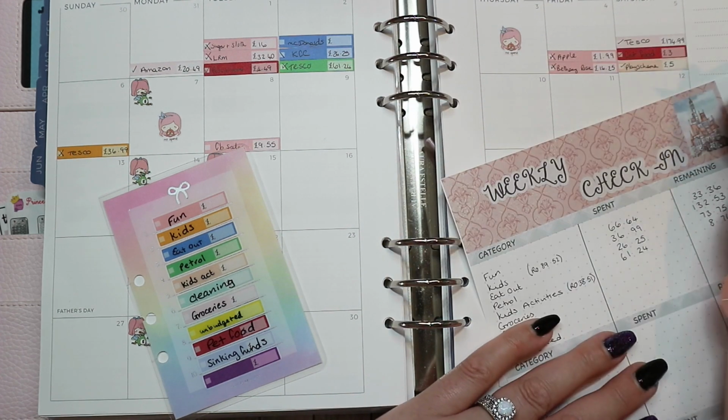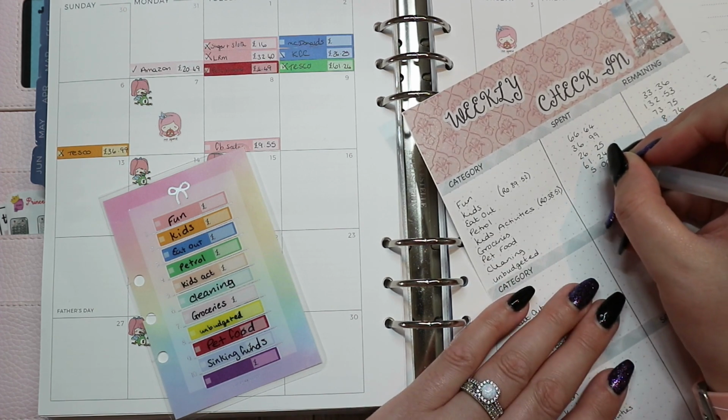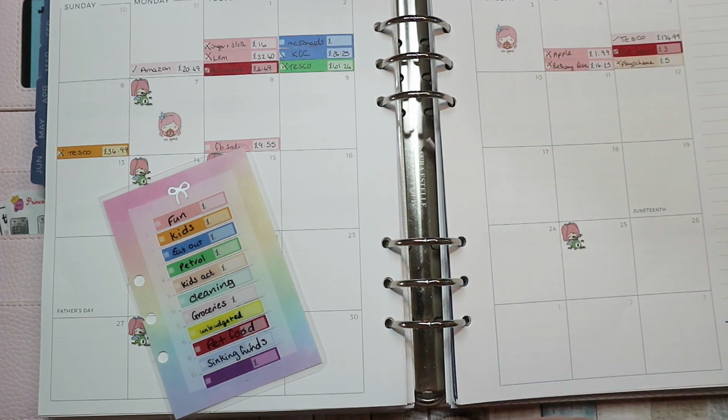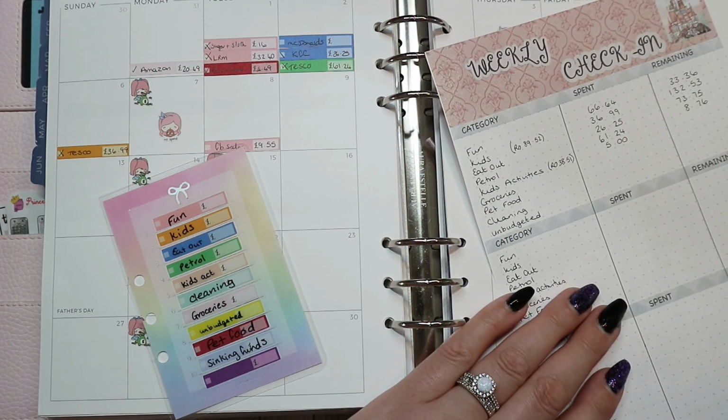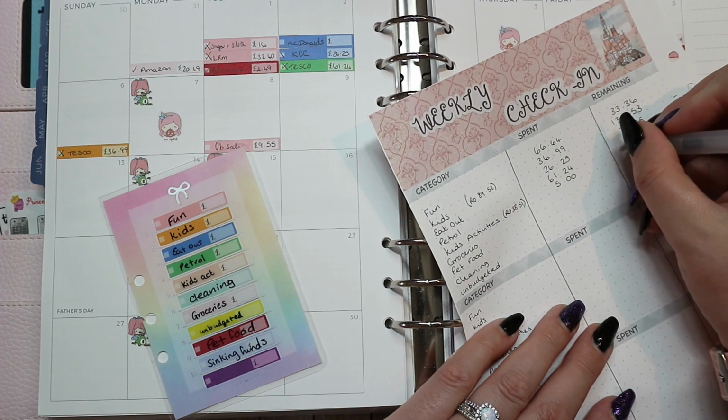Kids activities, we spent £5, which was Isaac's play scheme. They had £20 for the budget, and we rolled over £38.51. So they had £58.51 and we spent 5, so they've got £53.51.